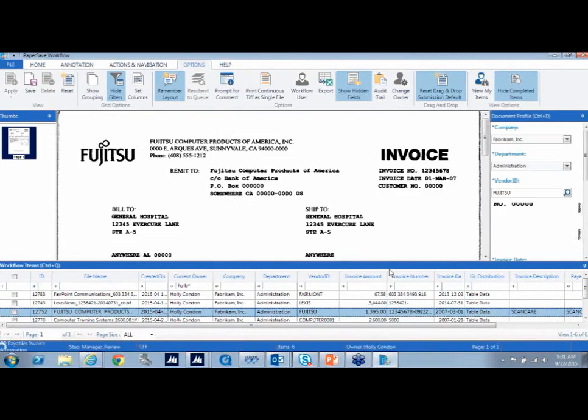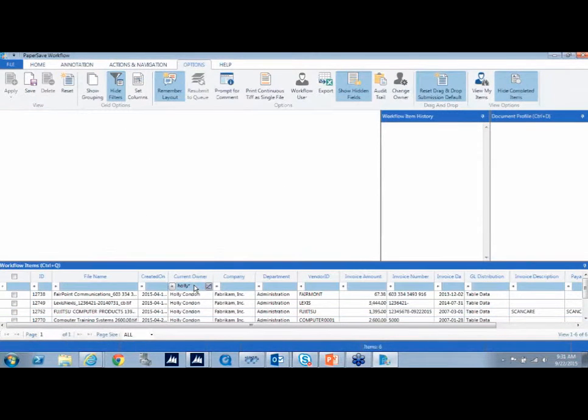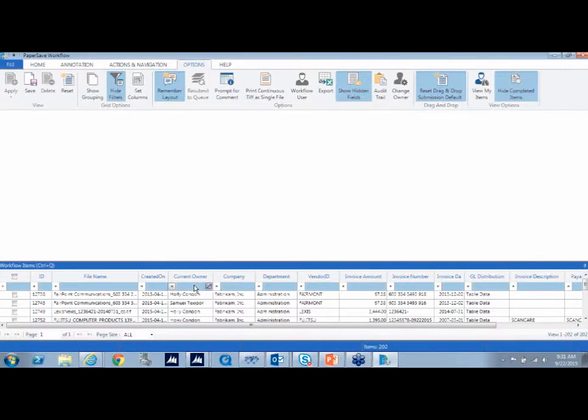Here's that Fujitsu. So now you can see, right, it's tracked that owner change. So you have basically full insight to what is going on within your process. So when a vendor calls, you can get it right back to that document. You can even redirect it.